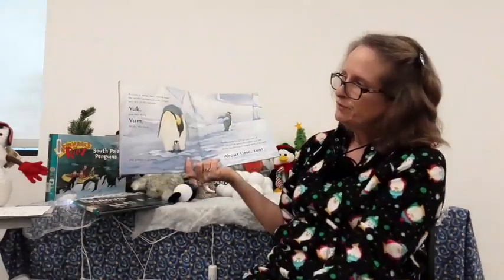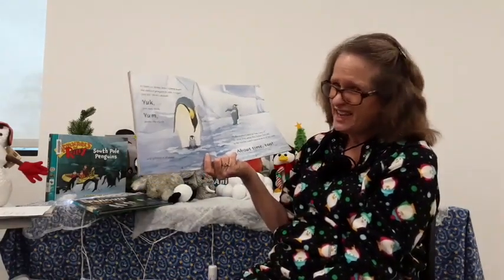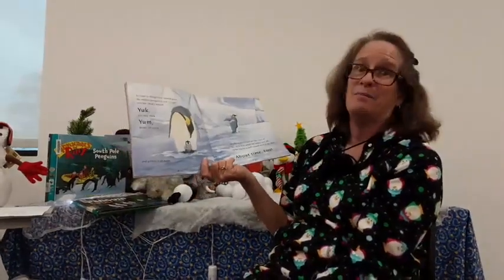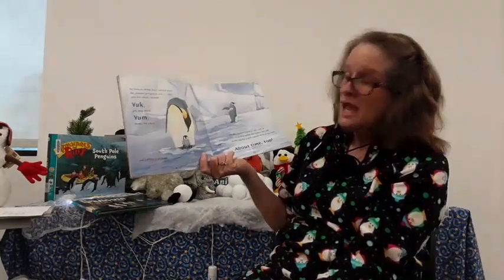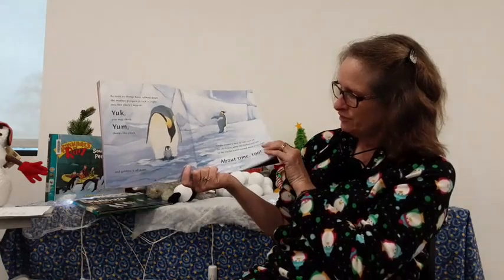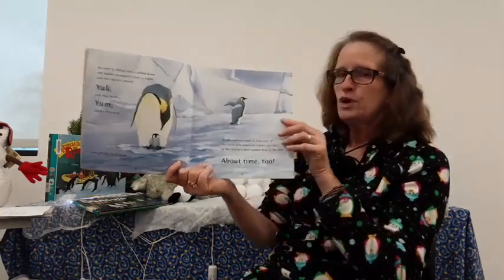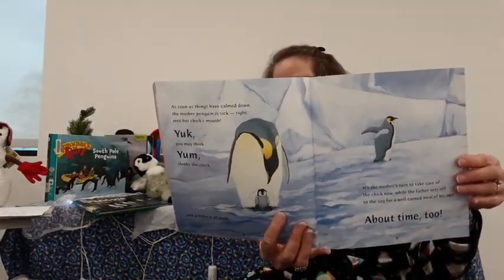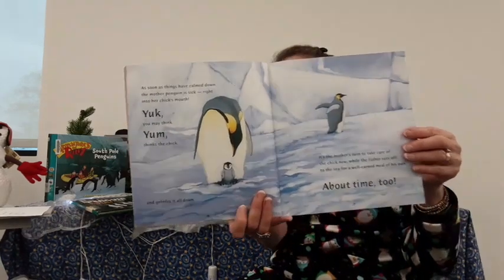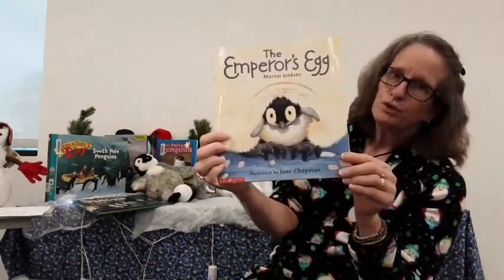As soon as things have calmed down, Mother Penguin gets sick. She does that regurgitation thing right into the chick's mouth. Yuck! But that baby chick says, yum, and gobbles it all down. It's the mother's turn to take care of the chick now, while the father sets off to the sea for a well-earned meal of his own. And that is the end of our story called The Emperor's Egg.